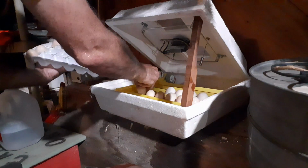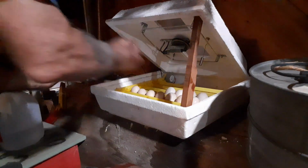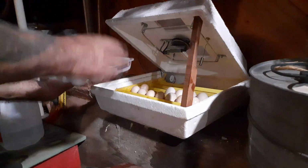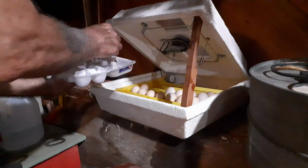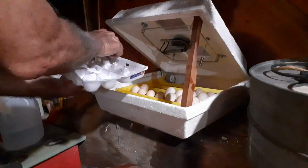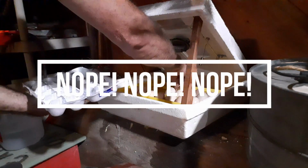The oils and all the stuff on your hands, the germs, just leave the potential that when they hatch, they're going to get something. And you don't want that to happen. You want a good hatch. And earlier when I was setting the eggs, I was all sweaty and everything. But what I was doing, I was washing my hands every time I handled an egg, even though I was sweating.